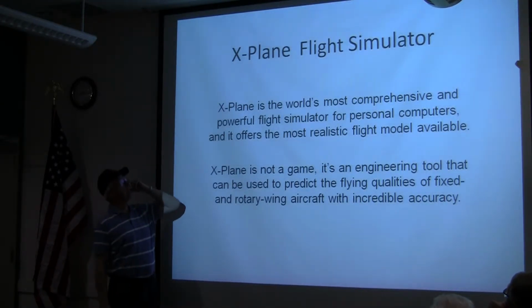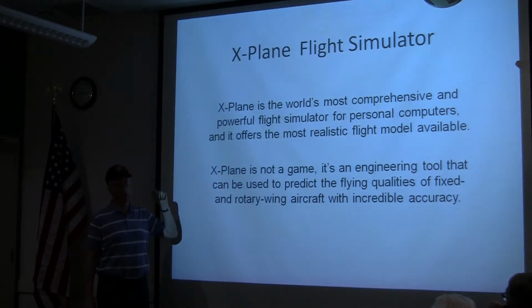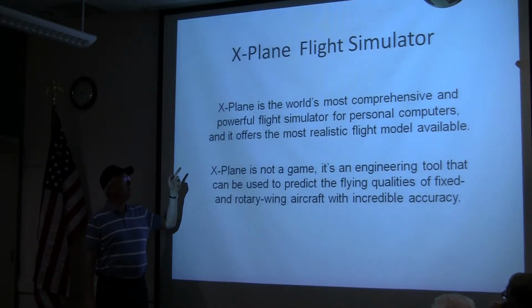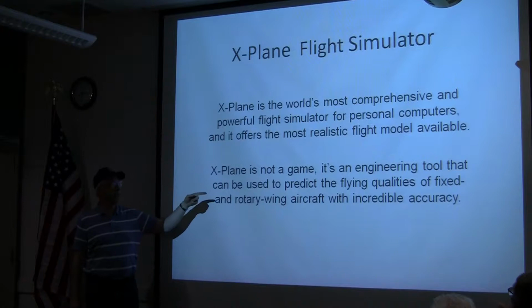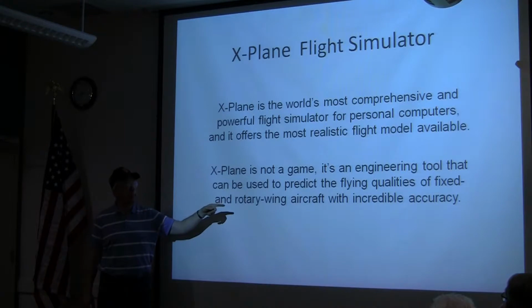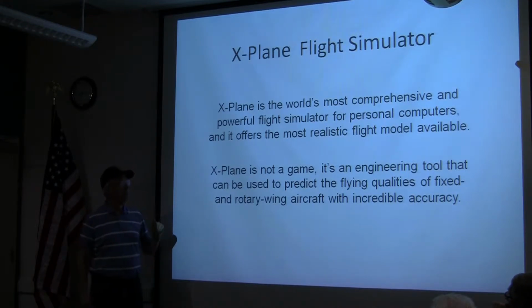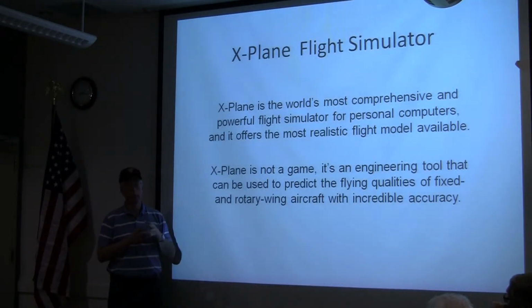Okay, the X-Plane Flight Simulator is the world's most comprehensive and powerful flight simulator for personal computers. And it offers the most realistic flight model available. X-Plane is not a game, it's an engineering tool that can be used to predict the flying qualities or handling and performance of fixed and rotary wing aircraft with incredible accuracy. There are certain companies and governmental agencies that are using X-Plane. NASA has used it.